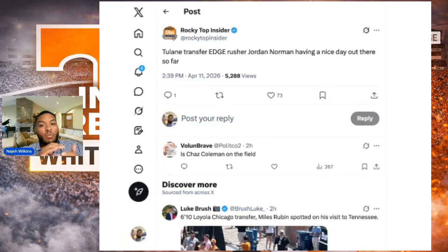Obviously in the secondary room and everything they got obviously going on. But you know what I'm saying? That is going to be a group to continue to watch to see their growth, their progression, how much they get better. But a really great day, I think, for Tennessee fans. If I'm humbly honest, I think they got every bang for their buck.